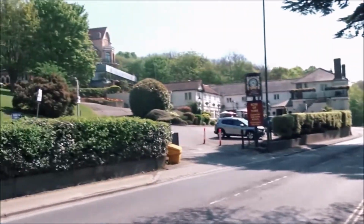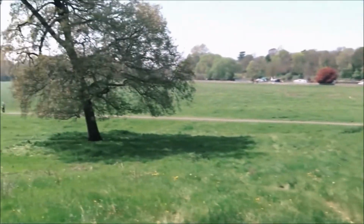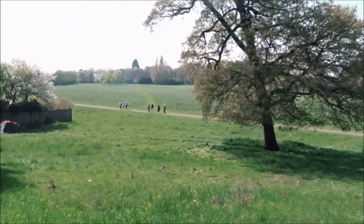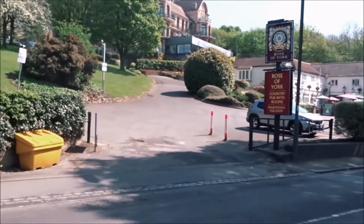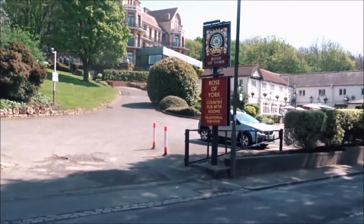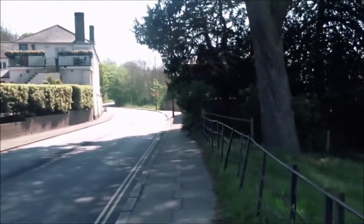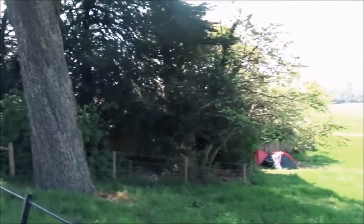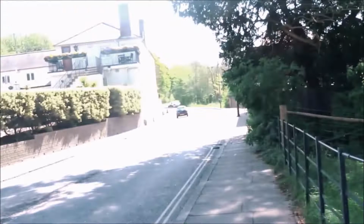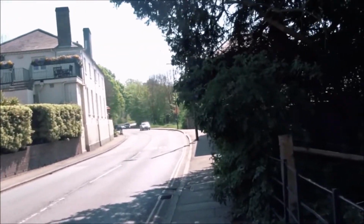We got here, Rose of York. Oh, cool. Country pub with rooms. Oh, fair enough. Oh no, I need to get to the park. Richmond Park though, I need to get there. I'm tempted though to go in there for a pint. I'm tempted. I don't know though. Nah, I'll wait.